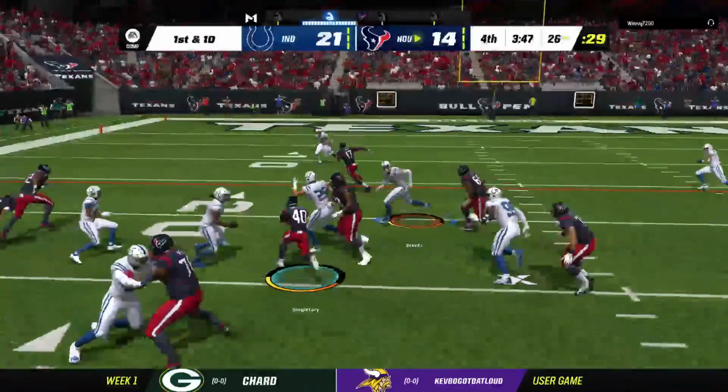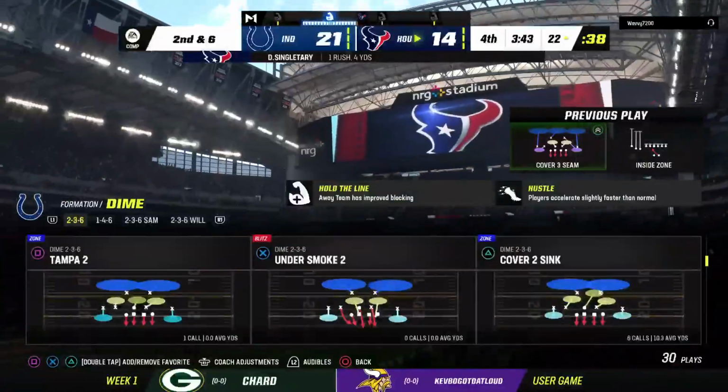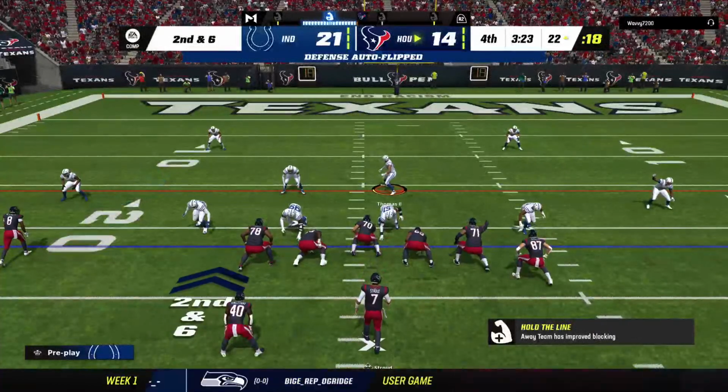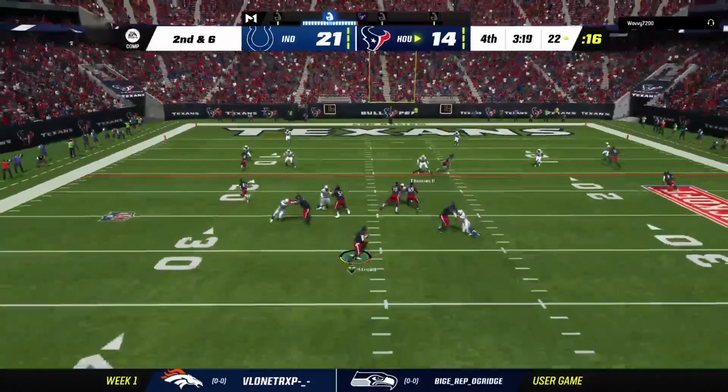Here's 1st and 10. And he'll take this ahead for about 4. 2nd down coming up. And that was a quality play to start a new set of downs. That was simply an offensive line winning the battle up front and winning in a big way and giving their guy in the backfield a nice lane to hit.